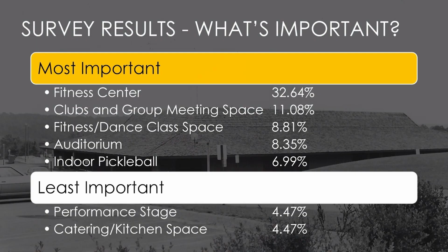So we asked the membership what was most important about a new Riordan. If we were to create a new building, what was most important? In fitness, by far, 32%, 33%, fitness is the most important. Clubs and group space was second most. Fitness, dance, auditorium, indoor pickleball was important. What was least important? The performance stage and the kitchen.